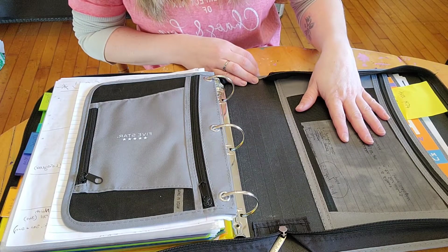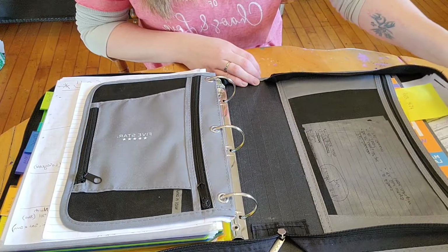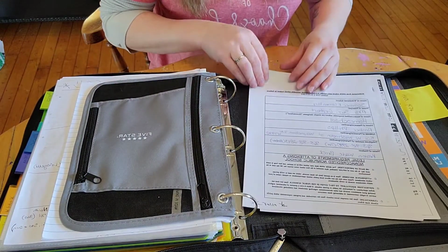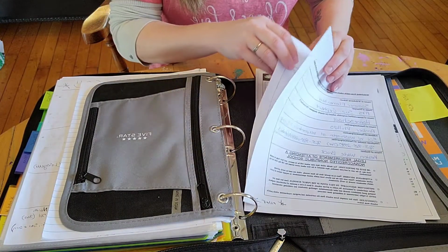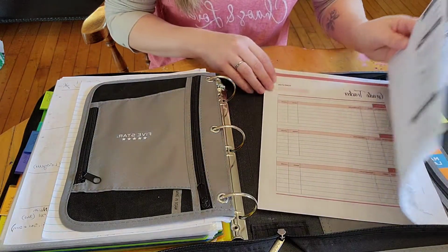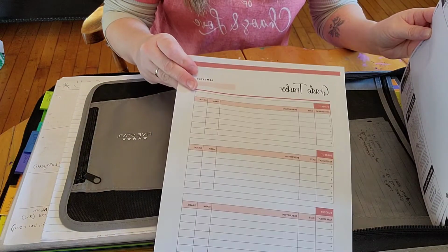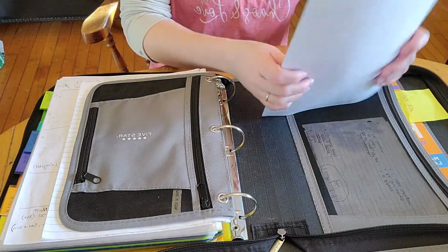So in here are just some papers and notes for myself. I also keep the exact form that I turned in to pull Keaton from public school. I just keep it for my record, just in case. And then some extra tabs for the binder folders. And then I also have a grade tracker. I printed it off, but I wasn't sure if I'd use it, and so far I haven't. So that's what I've gotten there.